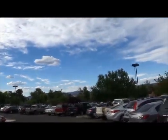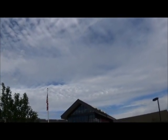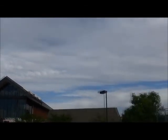My God, we got the whole array here. Let me back this up. We got some orange peel effect up here. See the orange peel? And over here we got some moderate finned work. See the moderate finned work in there? It's almost bunched up in the orange peel. Little hole in the grid here, but my guess is what they're trying to do is thicken it up a bit to get it ready for rain, because if you look back here, we got some thick bombs coming this way. So that's what it looks like they're doing.